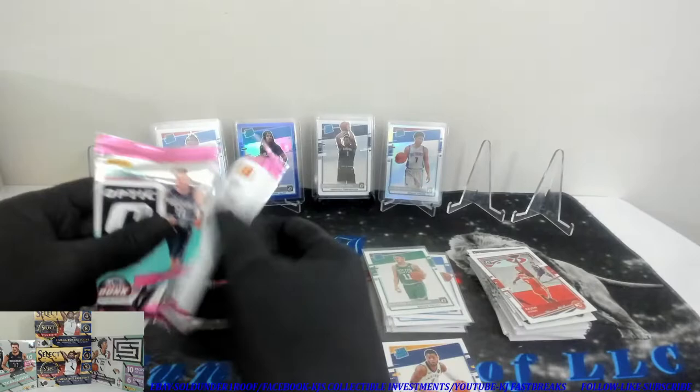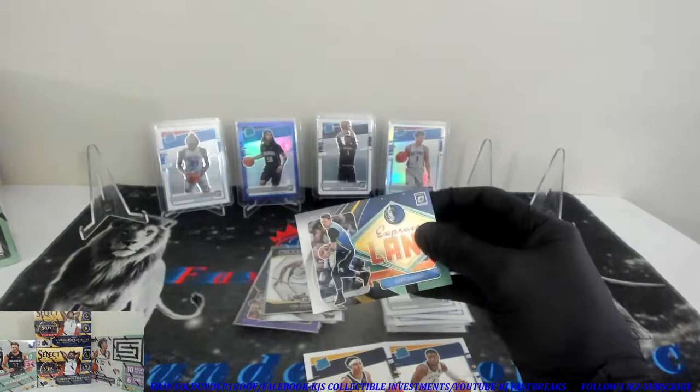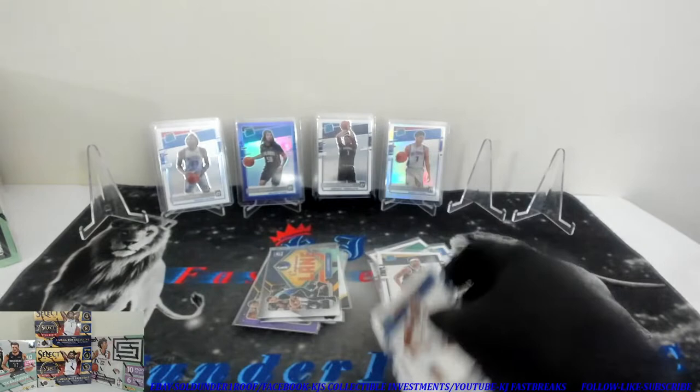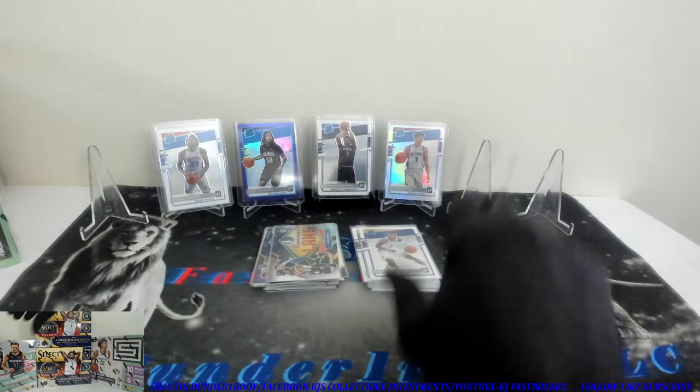Well, I'll go ahead and open this one, then I'll sleeve him. Got Big Zion. Jackson Hayes. RJ Hampton. And Luka. Luka Express Lane. RJ Hampton. All right, hopefully big hyper pink in here. Let's go. 40 cards in this one.